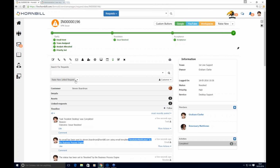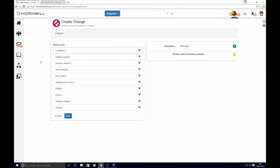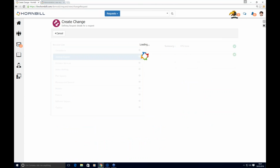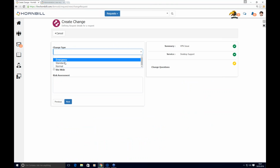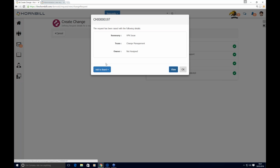Just jumping forward a little bit here and raising a linked change off the back of this incident, we can see here that we can cascade up the information we know about this particular change, link the incident from it, use our own custom forms to maybe record the different type, the impact, and these are really just example questions that you might ask, associate more assets, all of those options, again, just using that very simplistic progressive capture experience.